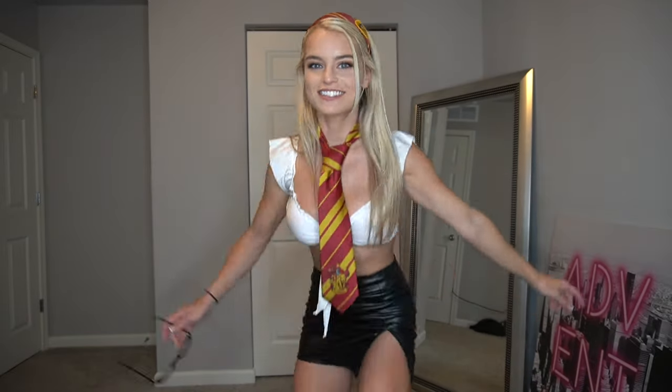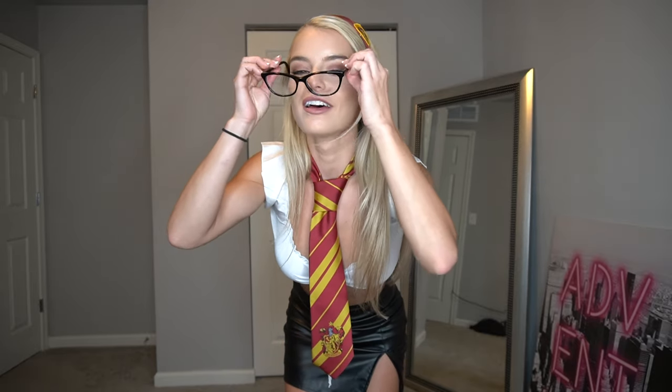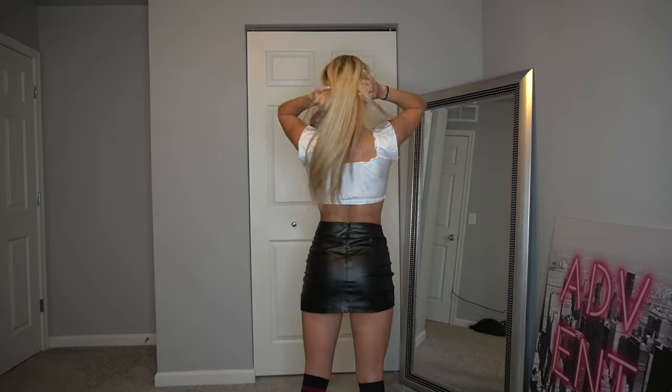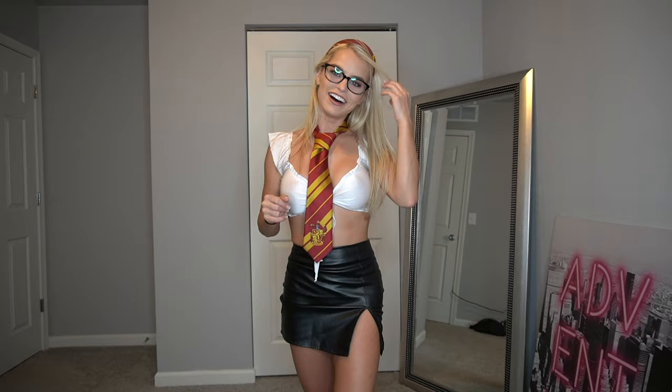All right, outfit number one. Take a guess. This outfit is not complete without the glasses. All right, so you guessed it, Harry Potter.